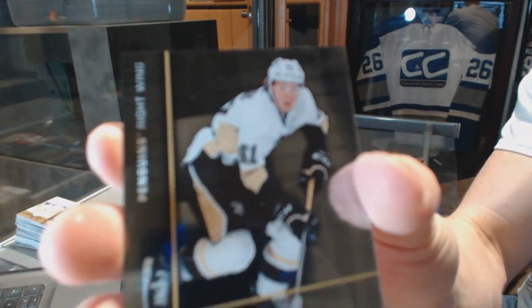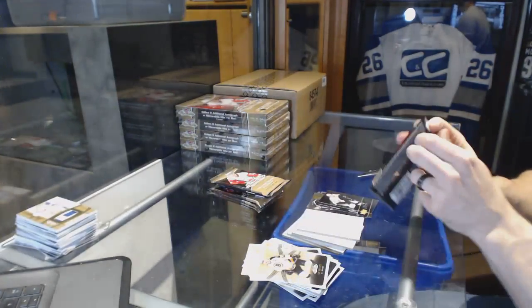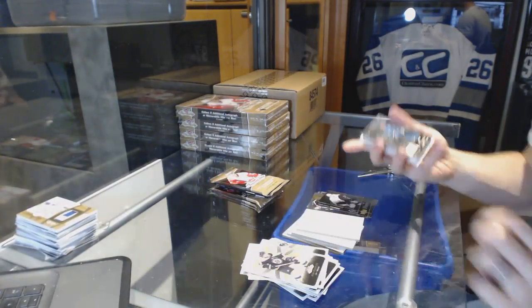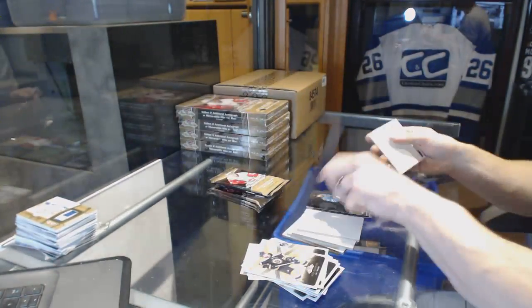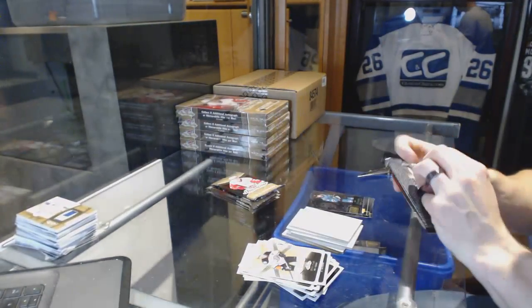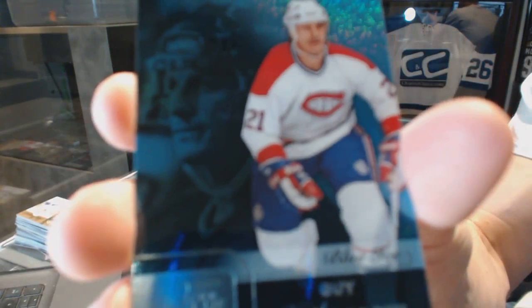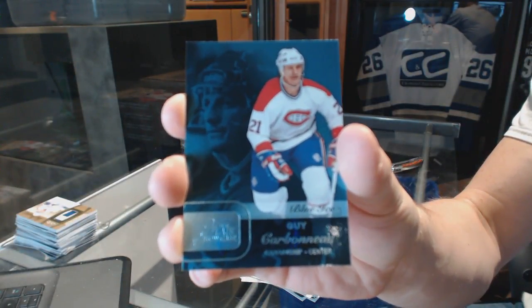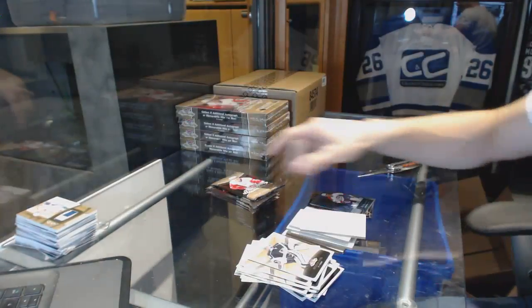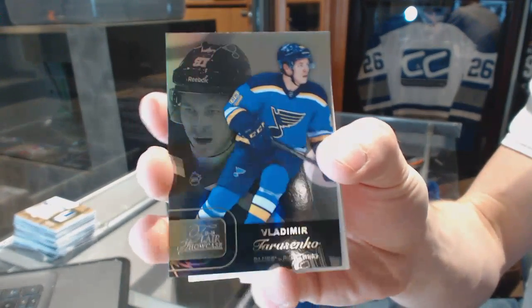Metal Universe for the Pittsburgh Penguins, Daniel Sprong. Fleer Showcase for the San Jose Sharks, Joe Pavelski. We've got a Fleer Showcase Blue Ice, numbered to 99 for the Montreal Canadiens, Guy Carbonneau. Fleer Showcase Blue Ice of 99 for the Canadiens, Guy Carbonneau. Fleer Showcase for the St. Louis Blues, Vladimir Tarasenko.